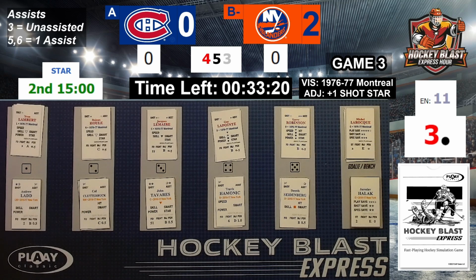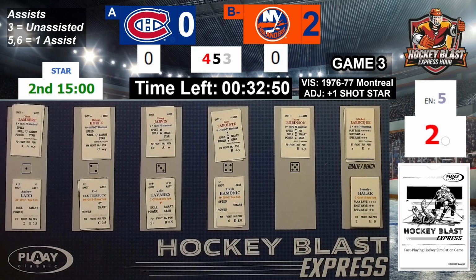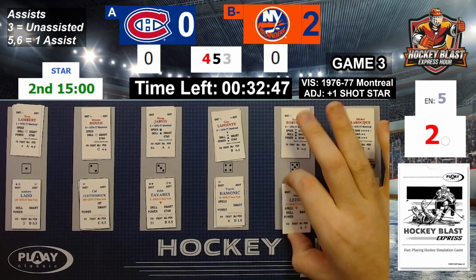Quality check between players 5 and 3. That's Dennis Seidenberg against Jacques Lemaire. We're looking for the quality of star. It looks like Jacques Lemaire is going to win that one as he does have star. So he's moving in on Halak, as he needs to make a 3 or a 4 with a dot to make the stop. He does so. Yaroslav Halak is standing on his head to keep this game right where it's at for his team.